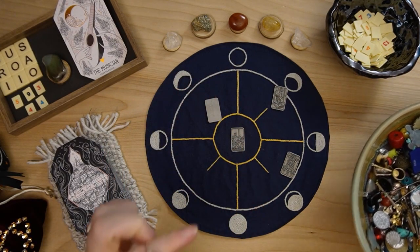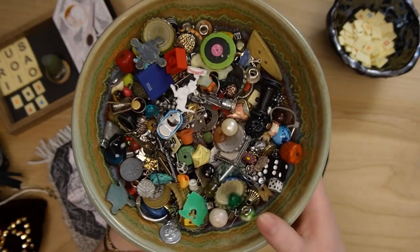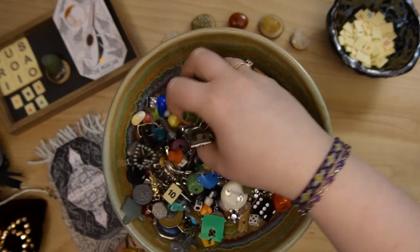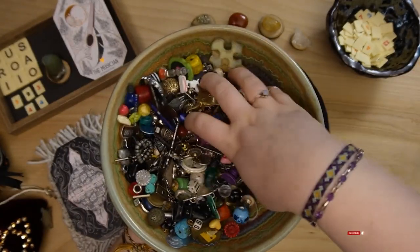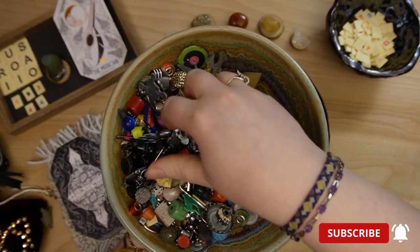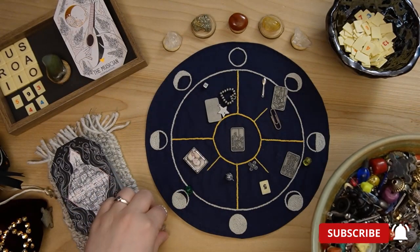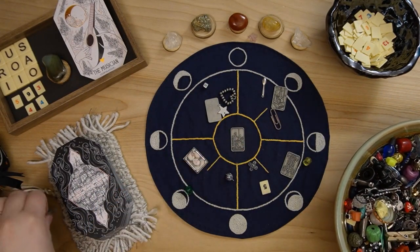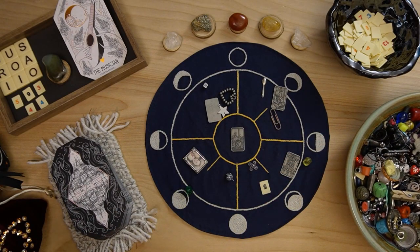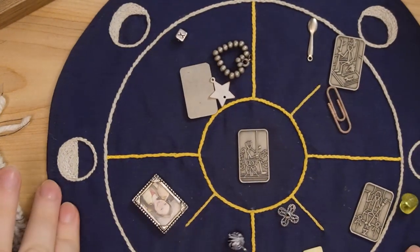So let's go ahead and pull you some charms to get more of those details. Do feel free to send your energy in. Let's see the details of your next 2 weeks. Ooh, lots of little ones. Okay, let's see what has been revealed with these. I'm going to zoom you in. We'll start right here in the center first.